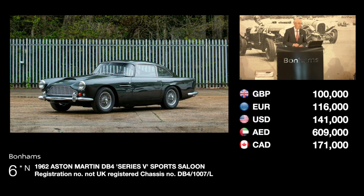100,000, 110 already bid online. 110. We're off and we're running. Well, we're selling the lot. 120,000. 120. 130,000 Guy. I've taken Guy's bid, 130.